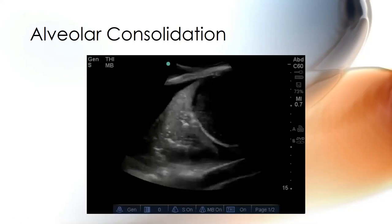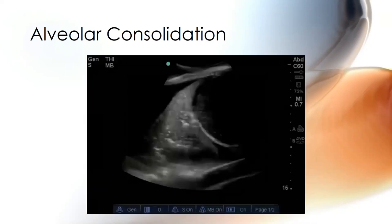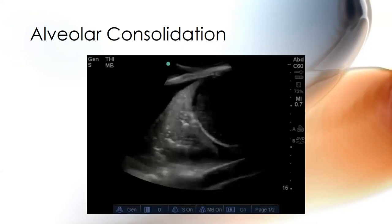What is the difference between this one and this one? This one? And this one? Any notable differences? And some of you might be just like, oh, what happened to my bat wing? What happened to my pleural line? What happened to my lung slide? This image is what you're going to get when you're in that posterior lateral view very often when there is pathology.